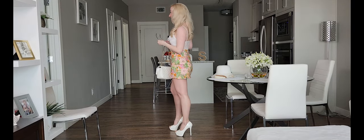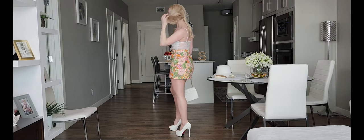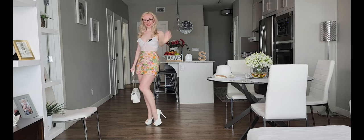And one more thing. I just wanted to see how that's going to look with glasses. It's pretty as well.